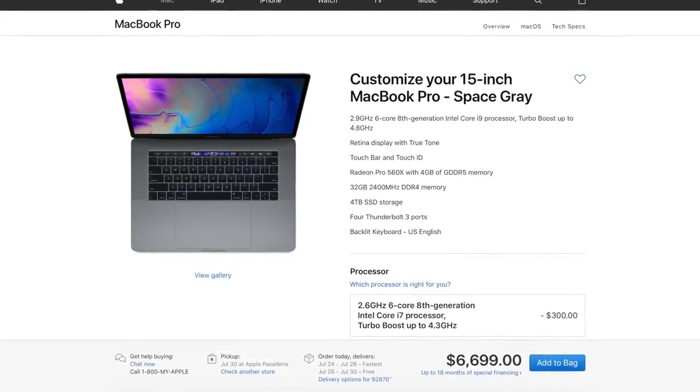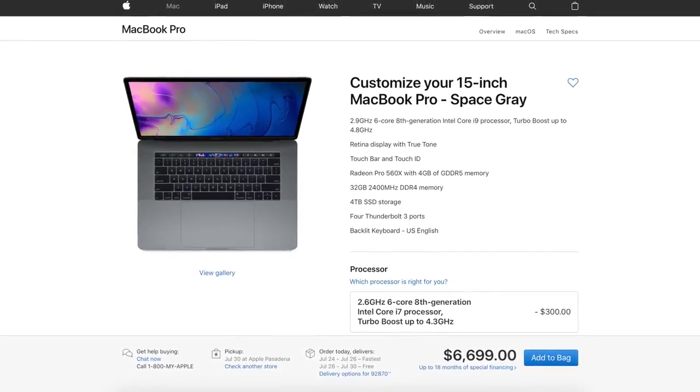So conclusion time. If you pick up the $7,000 SKU of the MacBook Pro with the 4TB drive, it's not going to perform any better. But if you're looking for a system that is going to give you a ton of power and a pretty small and thin form factor, I've got to say, this actually is a lot faster than I was expecting.